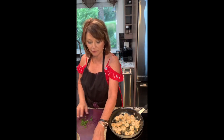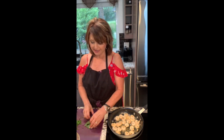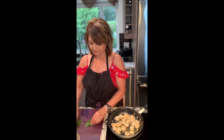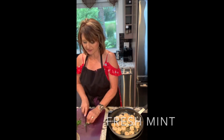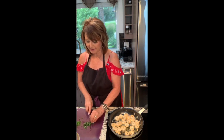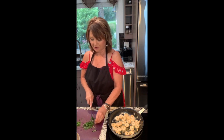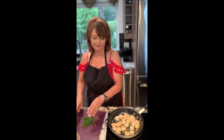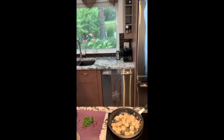The other thing that I'm going to add, just because I've got a lot of it right outside my front door, is I've got some fresh mint here. Yum, yum. So I'm gonna just give that a little chop. It'll be nice to see this color with the shrimp and the mango, yellow and green and pink. It's gonna be beautiful. Okay, so let me go grab my plate. I'm gonna go grab my rice, and I'll be right back.